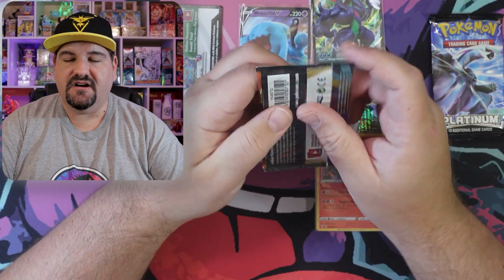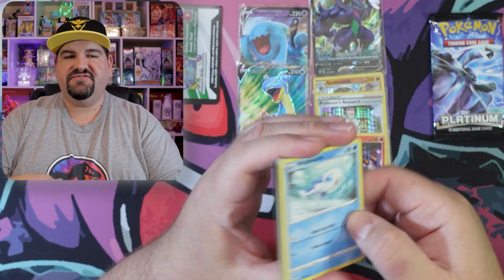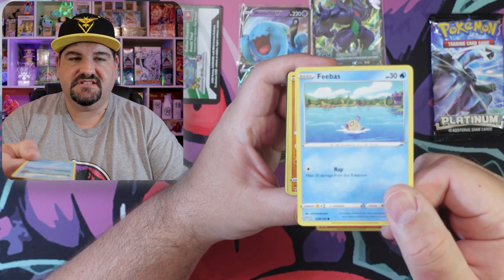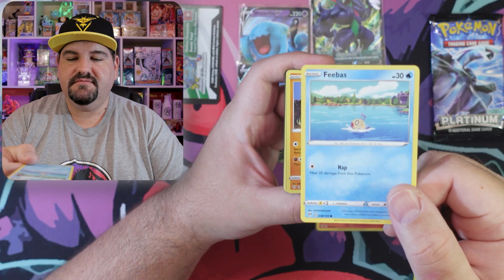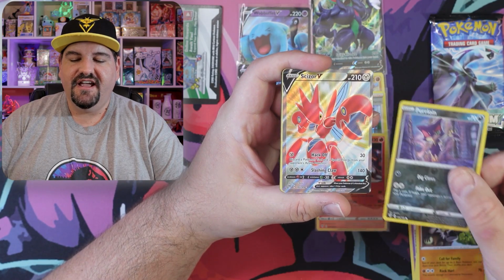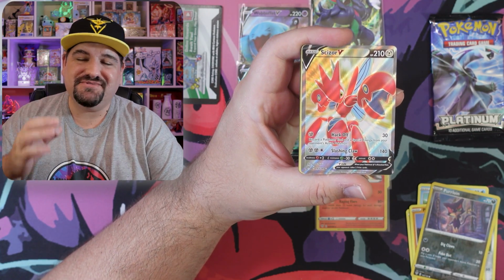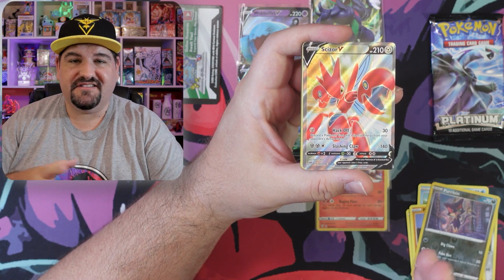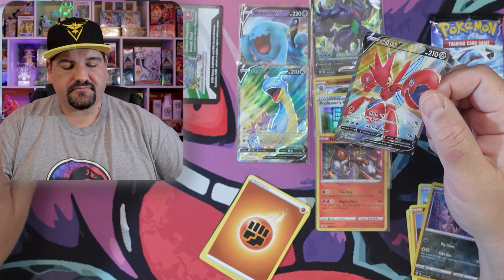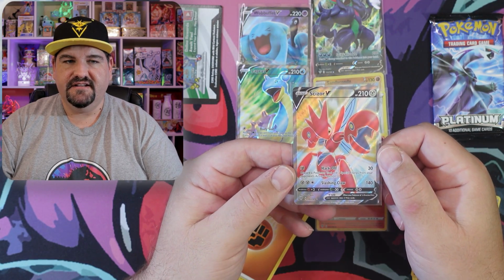Get into the last pack of Darkness Ablaze and see if we can get a pull. There's the saddest fish in the sea one more time, folks. A Cufant, Sinistea, Feebas. Poor little Feebas. Just looks like it's trying to swim, like it's about to drown, but it's a fish. So how does it drown? I don't know. Pincurchin Reverse, Scizor V Full Art, beautiful, beautiful card. Again, I absolutely love Scizor. I like Scizor, basically from the Bug Pokemon. They're my favorites, along with Butterfree. And you can get Butterfree in this set as well. It's one of my favorite sets of all time, just because of all of the really cool Pokemon that it's got in it. Really love it.